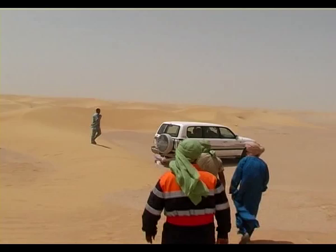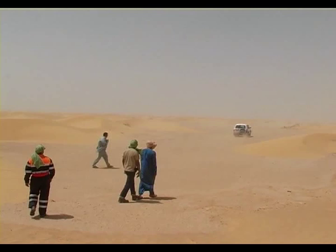We want to take you now to southwest Libya to explore the Ordovician and Silurian rocks that were formed more than 430 million years ago.